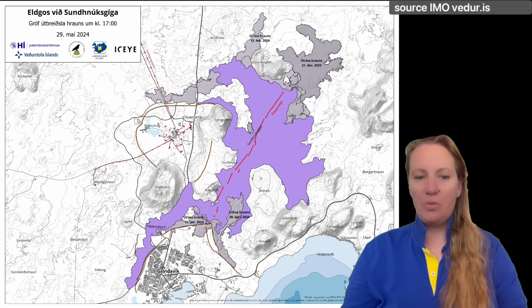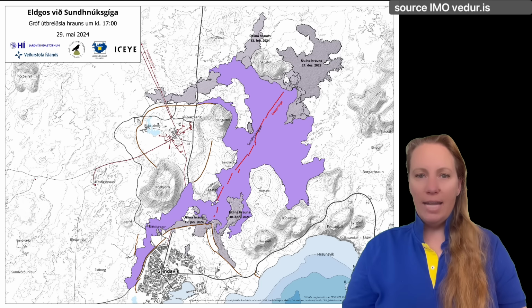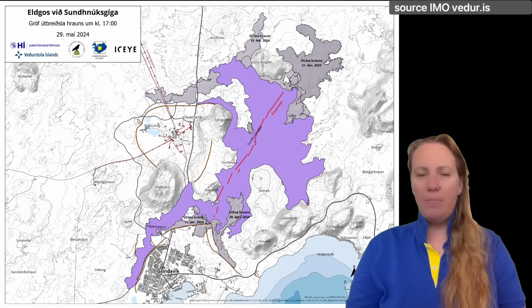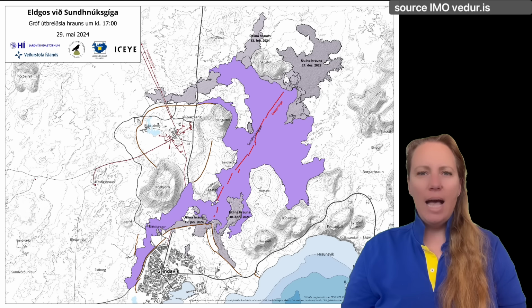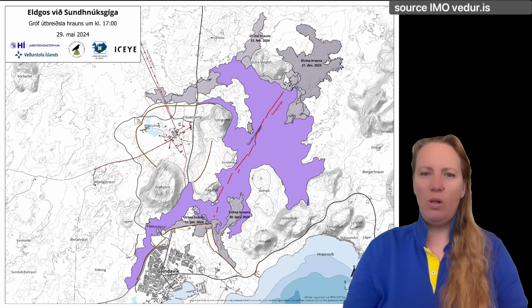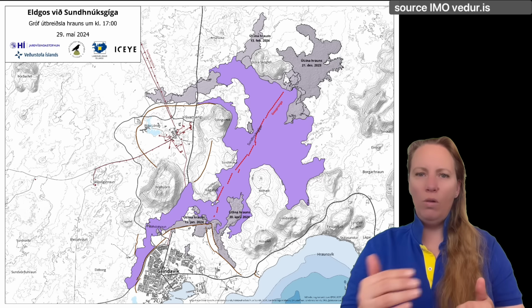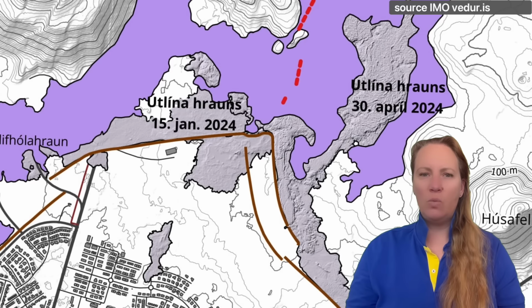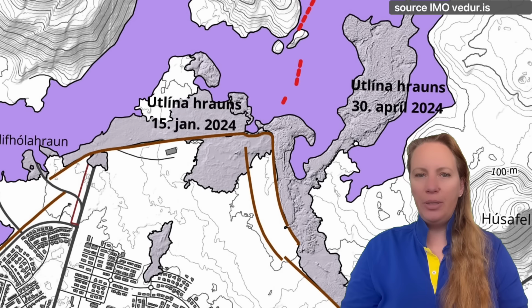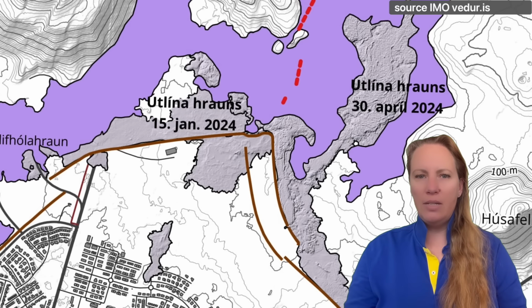This eruption was really getting close to the northeastern edge of these defense walls, where the lava had breached the defense walls before in the past. And there were some announcements yesterday that the lava did breach the outer defense wall again, and then did fill up the spaces between the old defense wall and the new defense wall. I don't see it from that aerial picture here, but it seems that this pink area is not 100% correct.